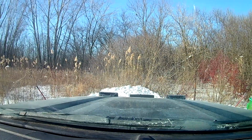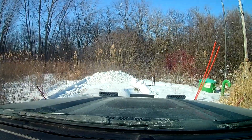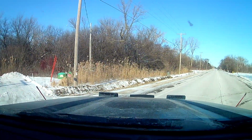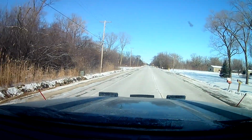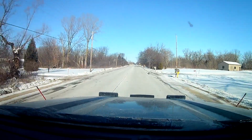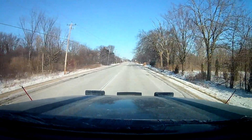But yeah, that's the 6th one. I didn't actually track it, but they're about a mile apart, so that would mean I'm about 6 miles from home. That took me 30 minutes. Obviously, I still have to drive back, but that took me 30 minutes all in all, from start to finish.